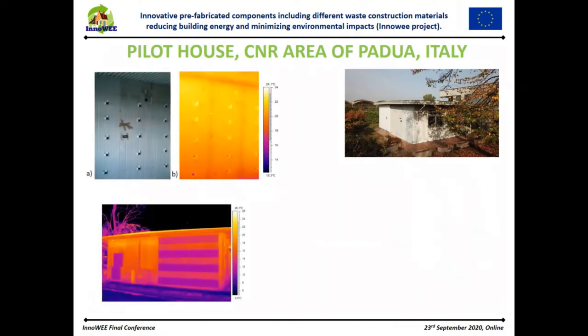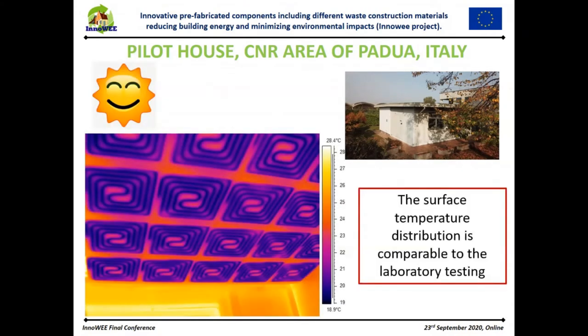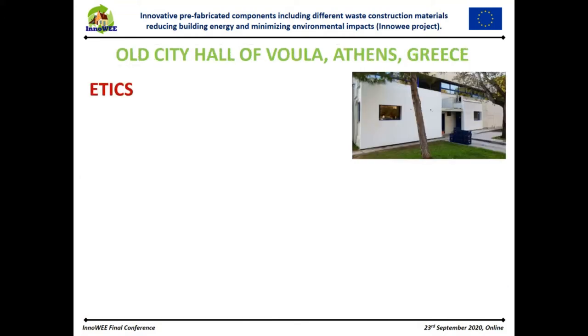For the pilot house scenario of Padua, we have done air measurements. We can see the good distribution of temperature, and that no thermal bridge is present in the wall after the installation of the panels. Here you can see that we have reduced the U value from 0.49 to 0.20, and we have a 60% reduction of transmittance. The surface temperature distribution is comparable to laboratory tests, and here you can see the air measurement done inside the pilot demo site in the summer season.